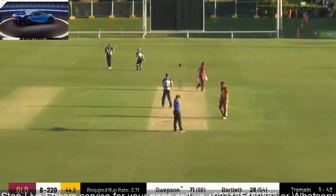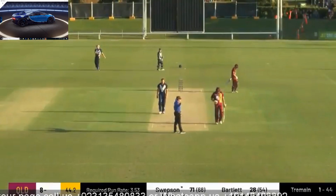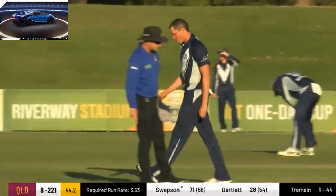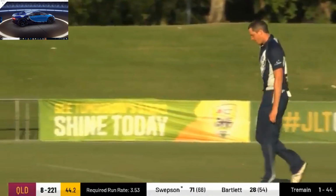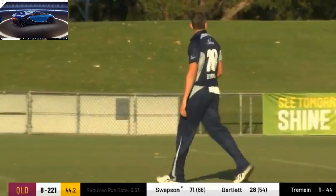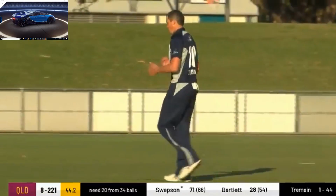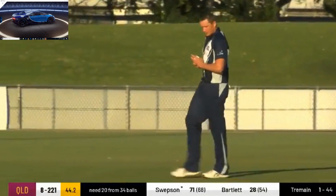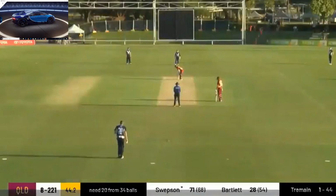And now wide. Well, this is a little bit defensive here from Victoria. I know there was an edge that went through the slips. I know there's a slip in place, but they're telegraphing this to bowl wide with 3 men on the leg side. So they're taking bold LBW out of the equation against 9 and 10 and saying we're just going to hope.